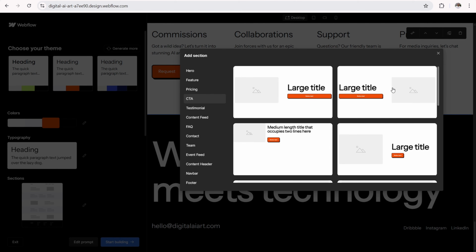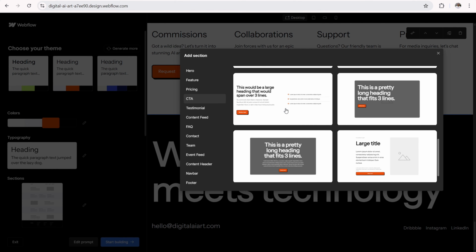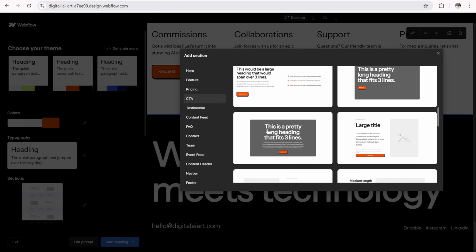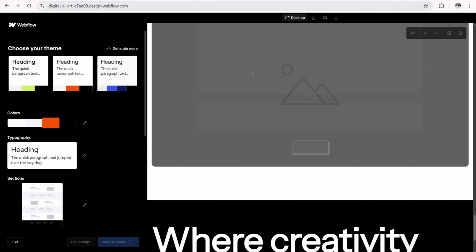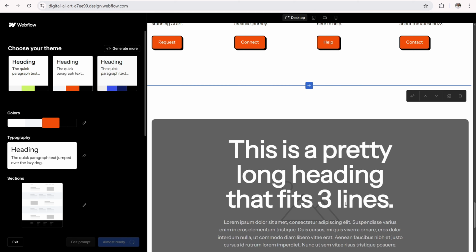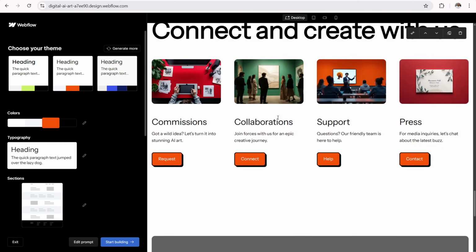And so we have the large title right there. Let's cycle through that and looks good. And I like this one right there. So this is a pretty long heading. Let's click on that. And at the click of a button, there we go. So then we have to update the image as needed. And there you go. So looks great.